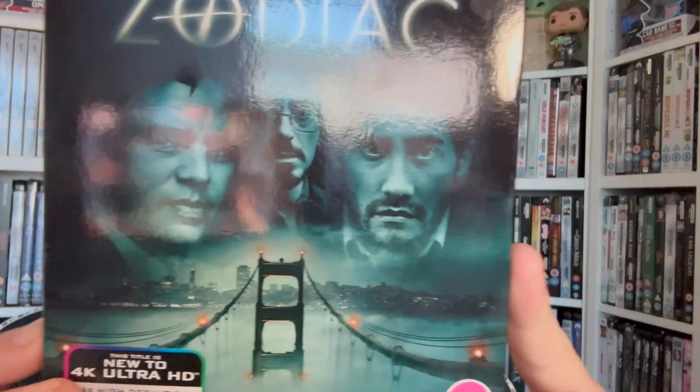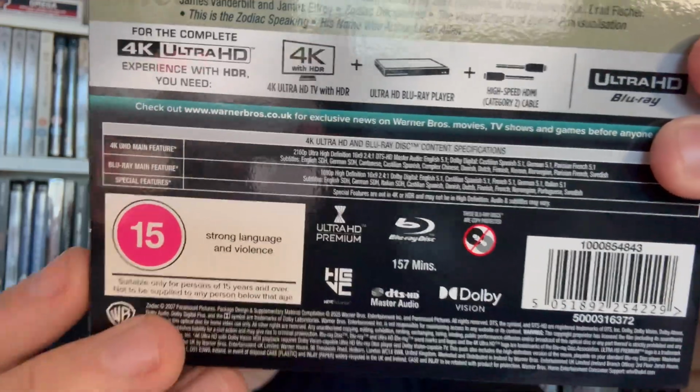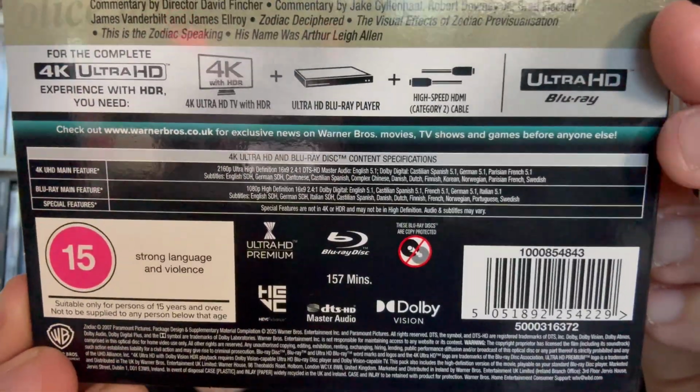Artwork-wise, as you can see, this is quite a good film. It's a bit of a thriller, a bit of a police detective kind of thing, but it is still pretty good. But it's very long from what I remember. What does it say in the bottom here? 157 minutes. So it is a very long film, quite a bit of a slog to get through.